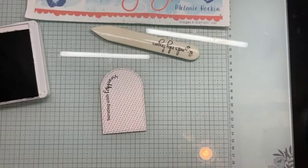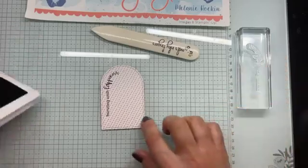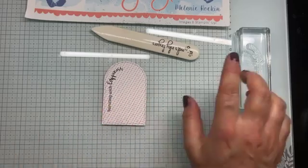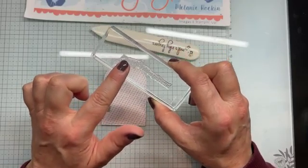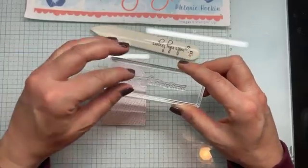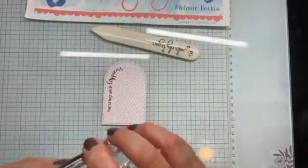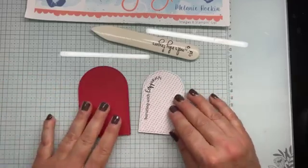So I think that looks nice. The dots are light enough that it's just really cute with this. But you can see I've created that curve. So we have stamps that coordinate perfectly with the curves of this, but then you can also take any sentiment. I shouldn't say any because some work better than others, but if it's linear like this and lends itself to being curved, then you just peel it up and give it a moment and its memory will go back and you can put it right back in your case nice and straight. So isn't that cute?